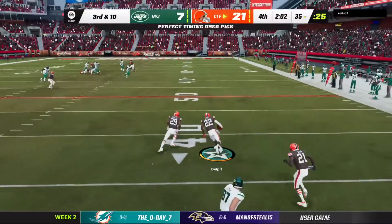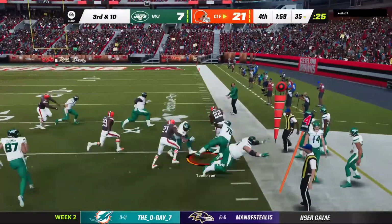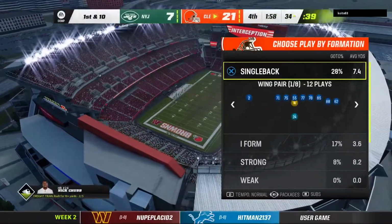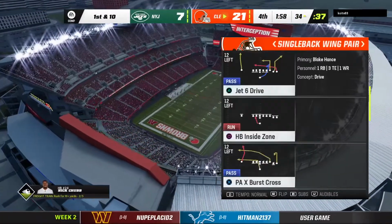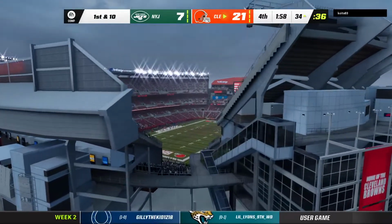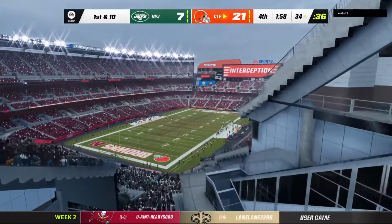And this is intercepted, and that should do it. Picked off by Grant Delpit. Down under 2 minutes to go in this football game. So the Browns in possession of the football here as we get you reset. And no doubt what they're looking to do is just salt away the final couple of minutes and escape with a win.